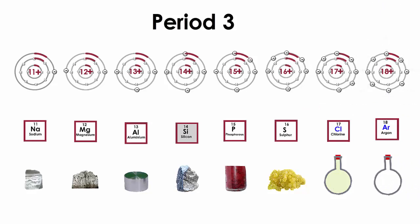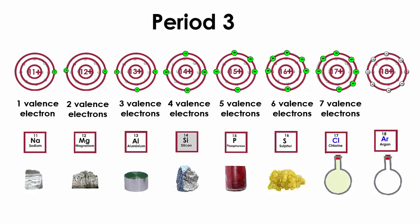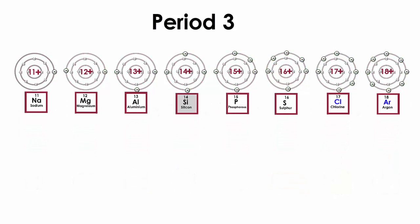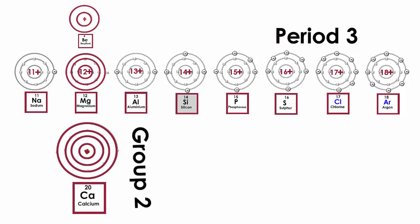So horizontal periods contain elements with the same number of shells, but a different number of valence electrons. The combination of these two trends, increasing nuclear charge across each horizontal period, and increasing electron shells going down each vertical group, have an all-embracing effect on how atoms behave. They can explain almost all of chemistry.